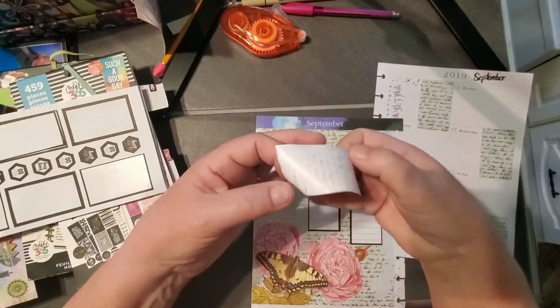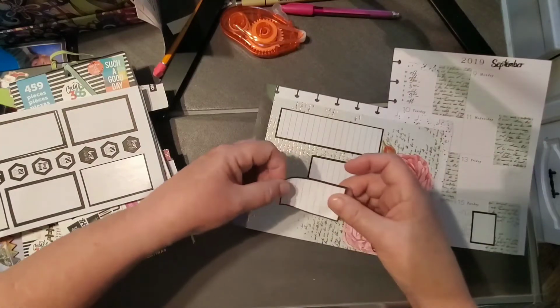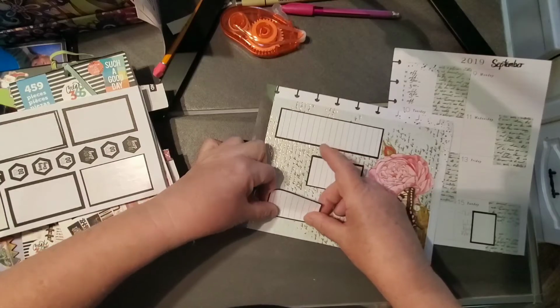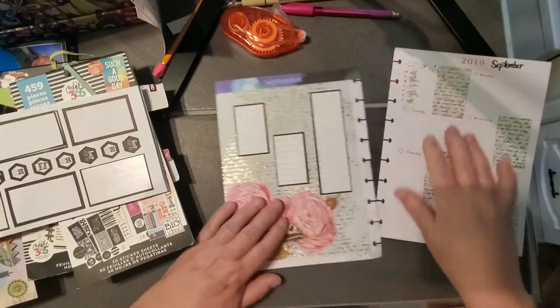Oh my goodness, look at the gold foil on the back of this. I'm going to turn it sideways so that I can put it down and see that it is lined up with this. That's better.